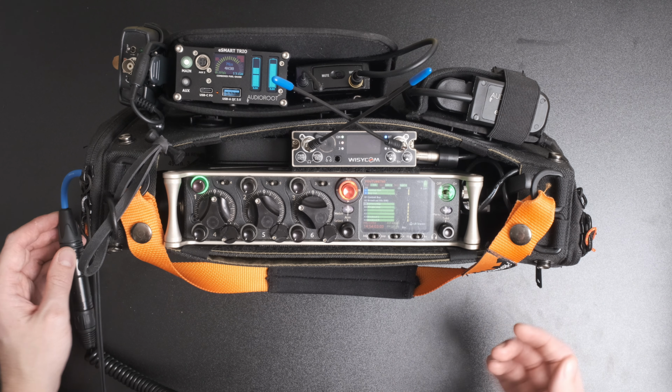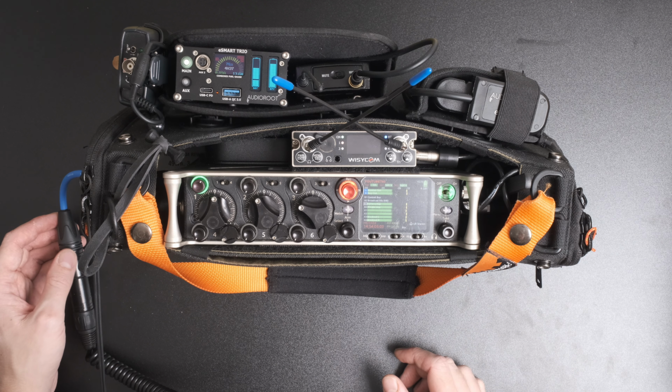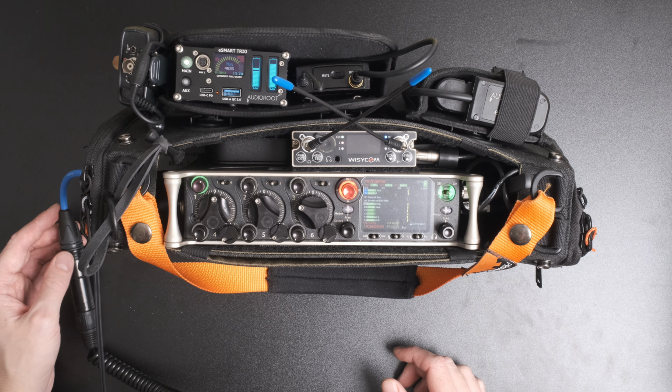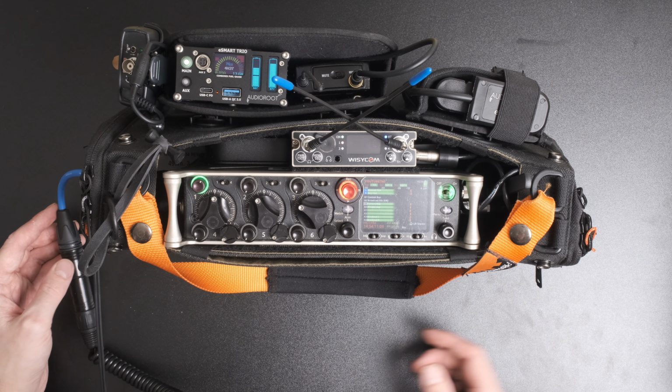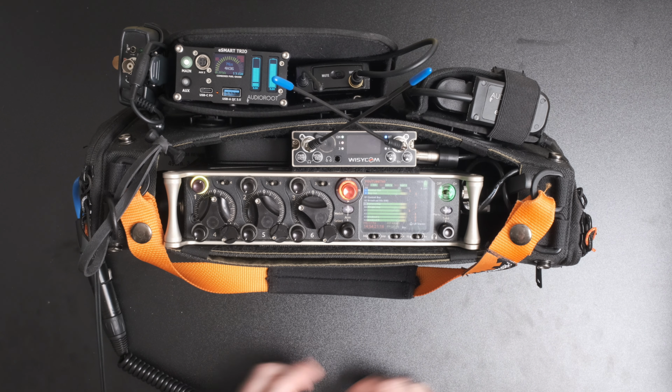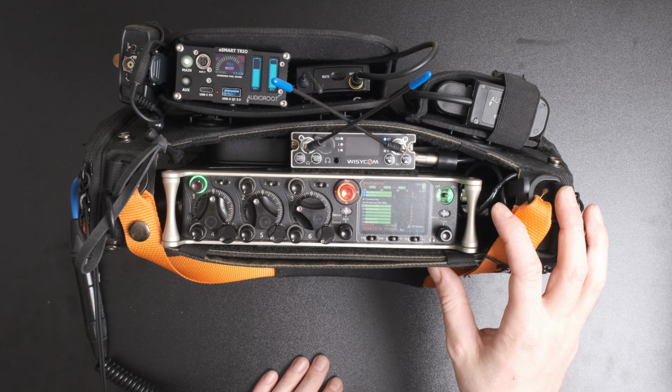And I've heard about people moving things around on the fly. Like if you're on a reality show and you're doing a free run recording for like 8 hours straight, you need to add in another talent, you can just turn on that channel and it actually integrates that, which would not be the case on the 633. So yeah, that's basically where I'm at with my sound bag.